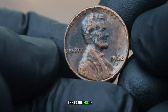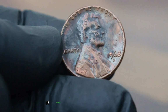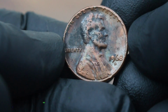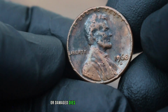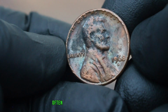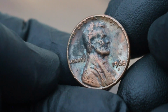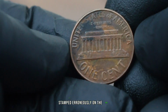The large error date means that the date numerals on the coin are visibly larger or misaligned compared to standard 1968 pennies. This kind of error can occur due to the use of incorrect or damaged dies during the minting process. The D error mint mark adds another layer of rarity. Often this could be a doubled mint mark, a misplaced mint mark, or even a mint mark from a different year or location stamped erroneously on the coin.